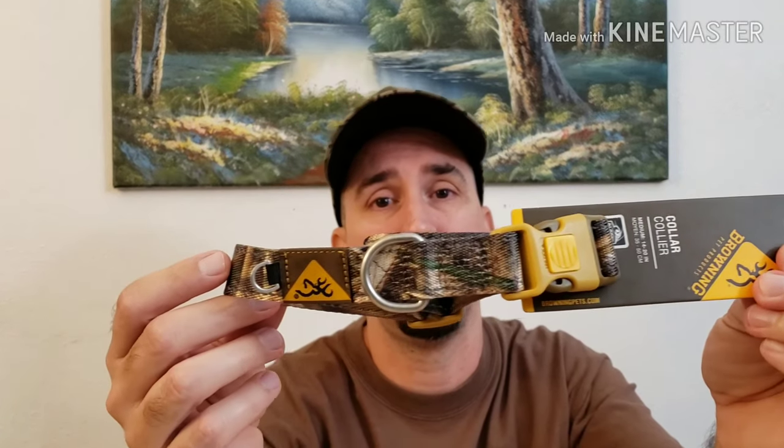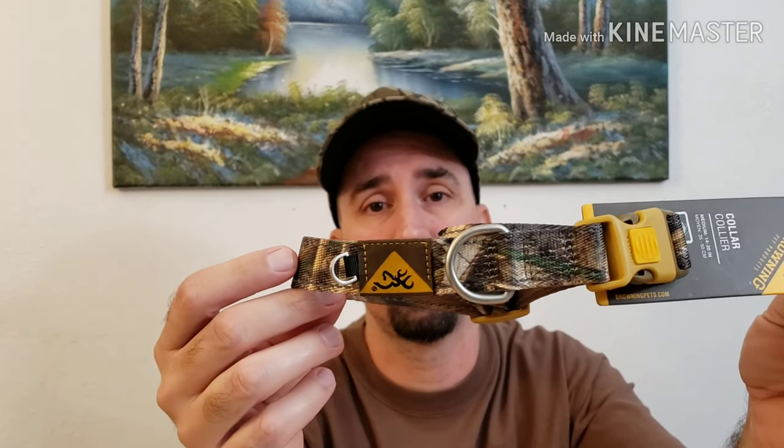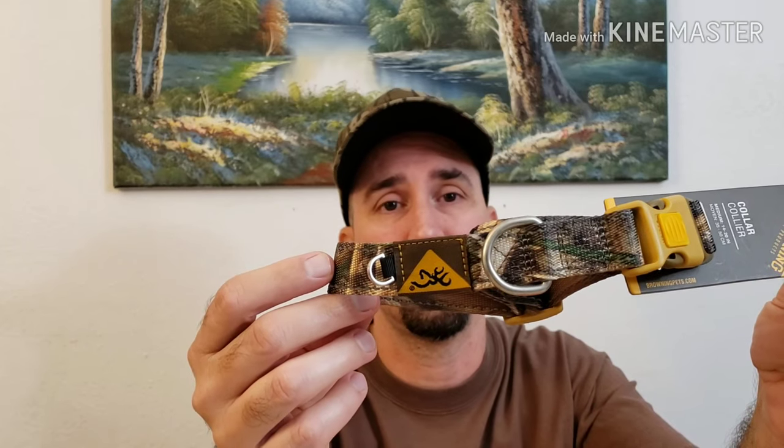And last but not least, I didn't forget about Willow. Got her a new camo collar. I think she'll love it. It'll look good on her. So, that's everything. Alright, well, we got the collar on Willow. I think it looks pretty nice on her.